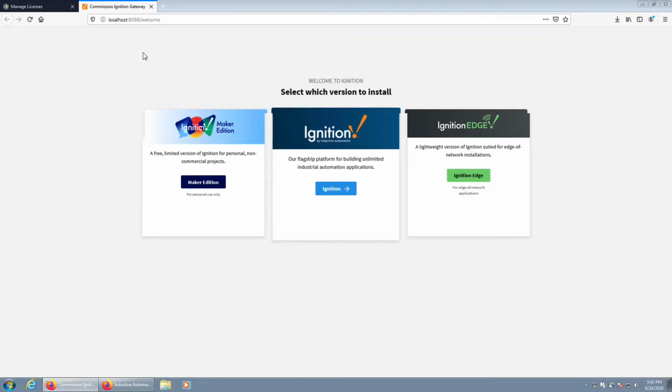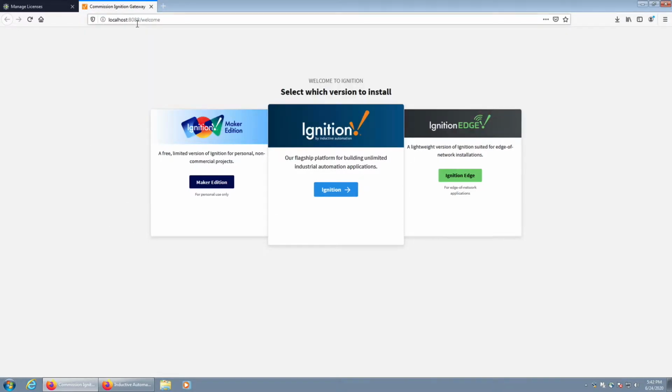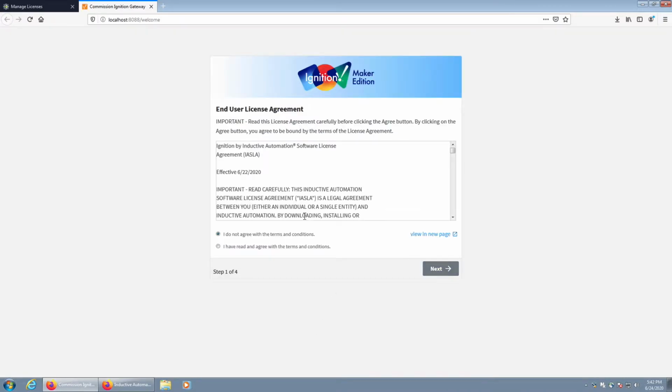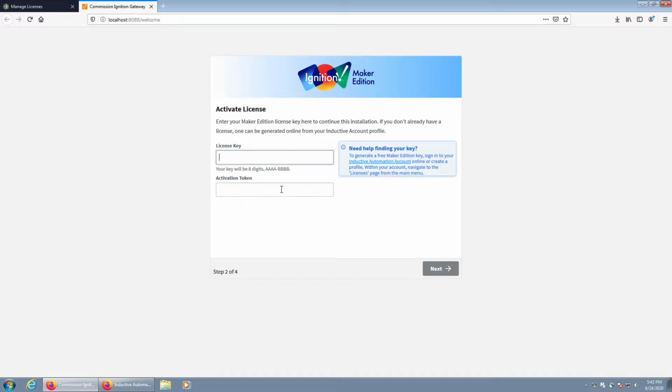The first thing that it'll do, once it's finished running the installer, is open up a web page and point it at localhost 8088, which means the computer that it's running on, port 8088. And here we want to select Maker Edition. We'll agree to their license agreement and click Next. And here, from the previous user page on their website, is where you will get your license and key that you'll copy and paste directly into here.